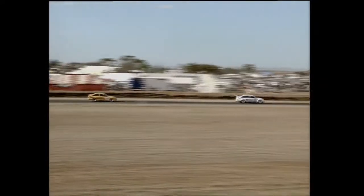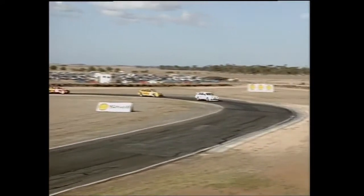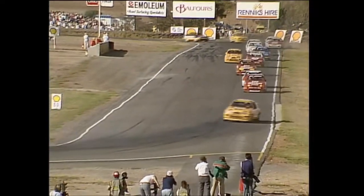Looks like 98, Joe Sommariva, has gone off there in the Commodore. Let's not worry about that, as we head down to the right-hander at the end of the pit straight. And there you can see Peter Perfect. What a perfect lead into the first turn, after I thought he muffed the start. Brocky leading from Tony Longhurst. Dick Johnson, a great start.